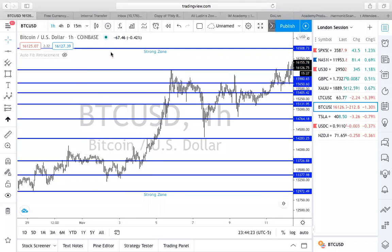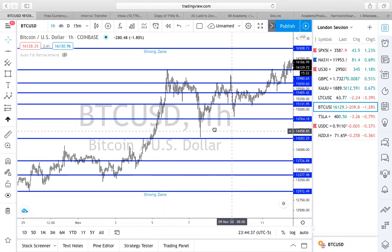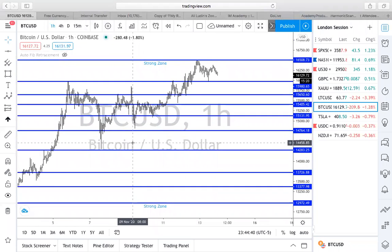Let me go back to my candlesticks, right? So as you can see, price broke through, it retested this zone, broke back through, retested, broke through, came through, broke through this zone, retested, broke through, retested, broke through this zone, right? And et cetera. You should be able to read out price. If you can read out the price, you can predict the next move that's going to happen, right?